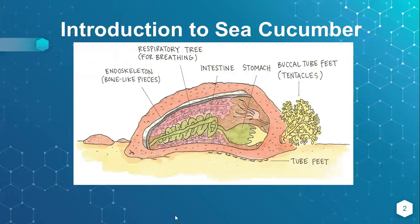This is basically how the sea cucumber looks. As you can see, the front is equipped with tentacles to pick up the sediment, which is their food. They have a stomach and intestine, and they also lack bone, not a bone inside at all. They are also equipped with the respiratory tree for breathing. It's very interesting because they do breathe through their butt, through their bottom.